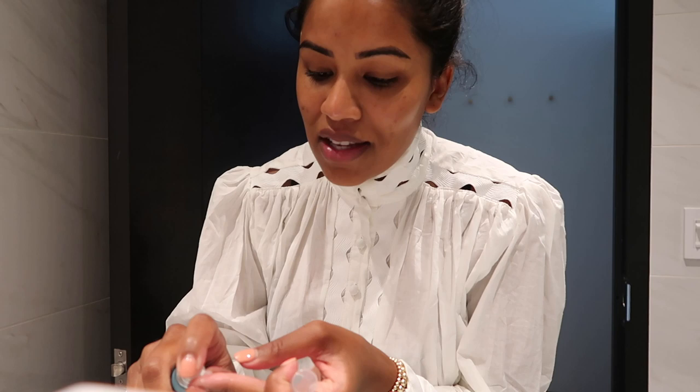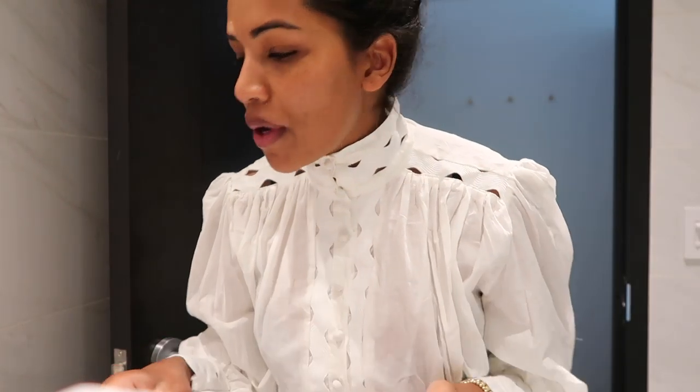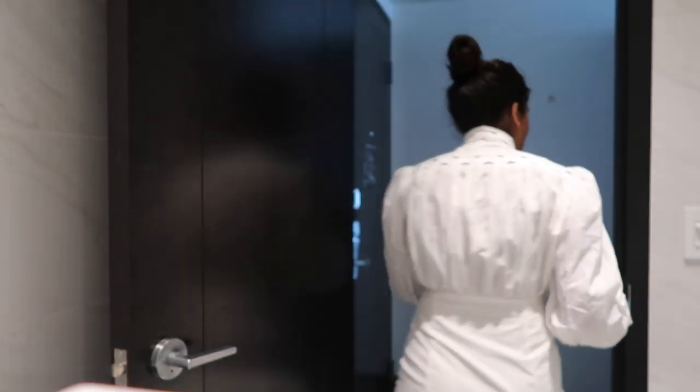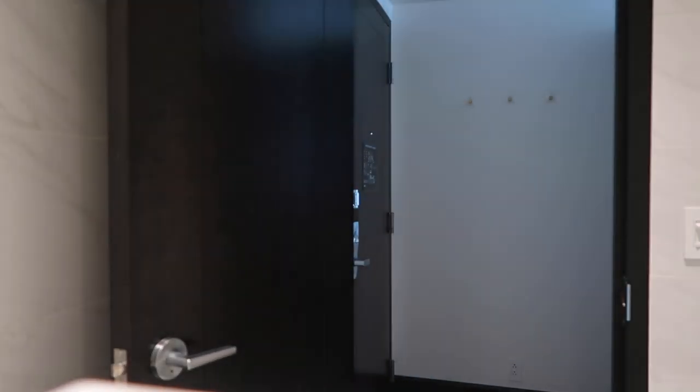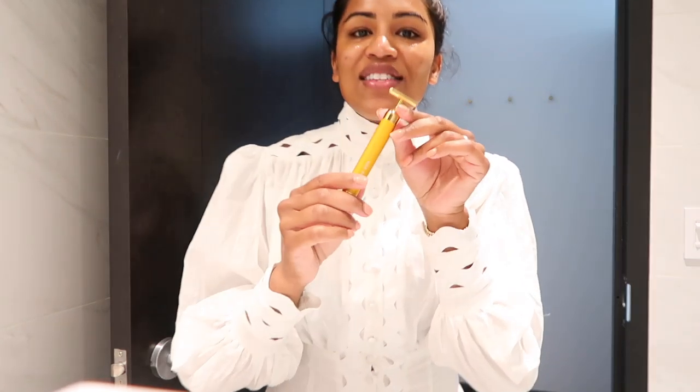You know that I'm obsessed with Vichy's products as well. So I just put a little bit of the serum under my eyes like this. And the next one, I'm gonna be using my gold bar. Oh no, I think I left it in the next room. I'm gonna be right back. Okay, I found it. So there it is.